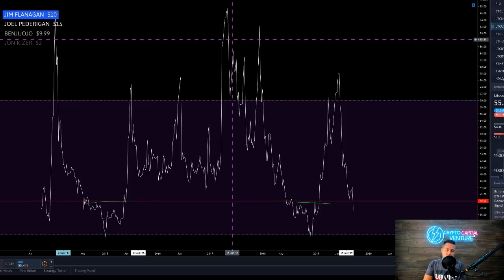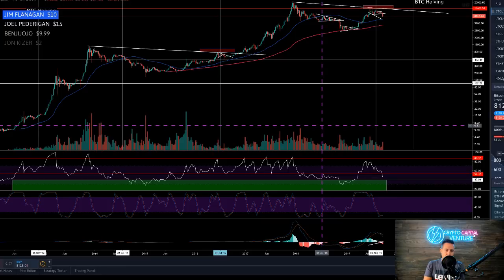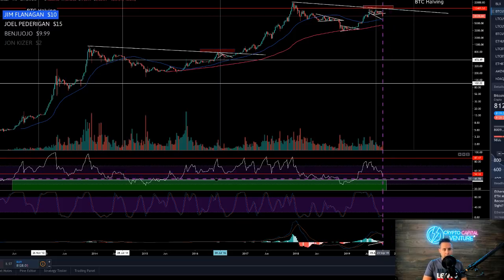With that being said, there's additional context you have to keep in mind. Bitcoin does lead, truly, from a zoomed out perspective. It does lead all markets in cryptocurrency, right? So we always have to keep a close eye on Bitcoin. And right now, if you look at the same weekly RSI, Bitcoin is currently not at the 40 line yet. And that is what's important.